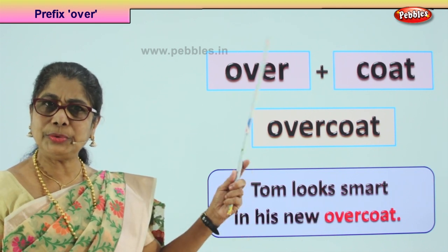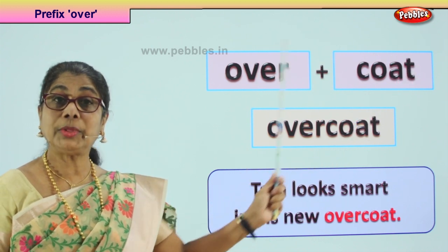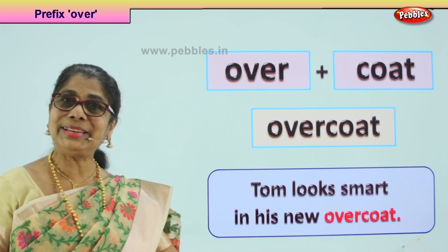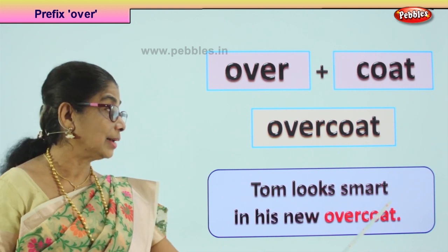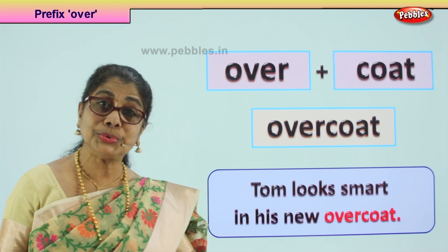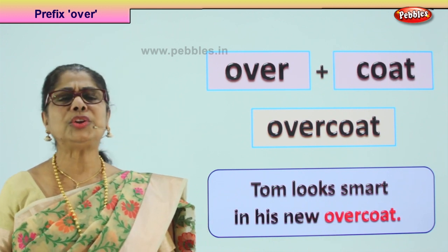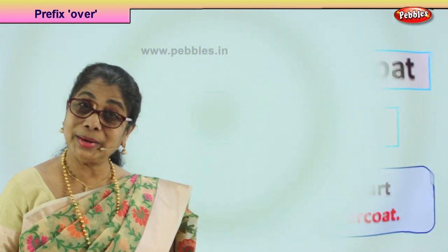What is the prefix we're using? Over. What is the word we have? Coat. What is the new word we formed? Overcoat. Let's read the sentence together. Tom looks smart in his new overcoat. Good. So we learned to read the sentence. Now let's look at the prefix over with another word.